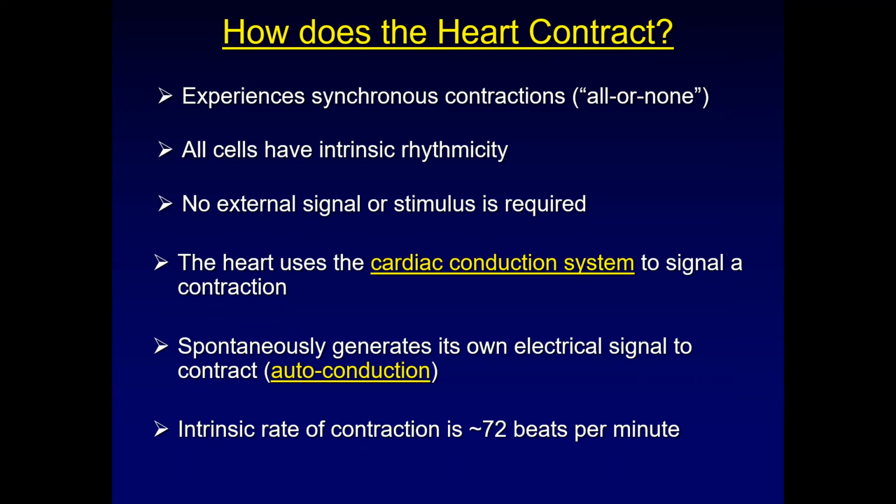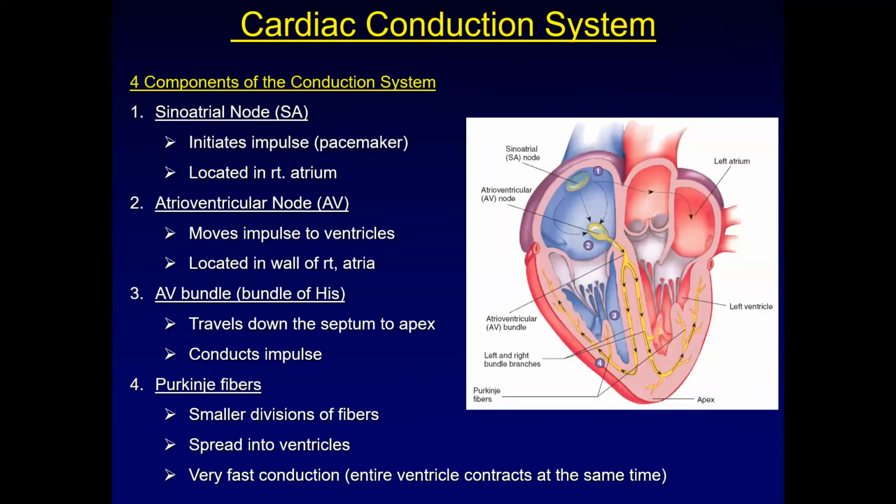You don't have any conscious brain level control of how fast or slow your heart is beating, which is probably good. Can you again imagine if you had to think about beat, beat, beat all day, every day? You'd never get anything else done, okay? So cardiac muscle has something that's called autoconduction. There's no brain control of this. Your heart spontaneously contracts all on its own because of the cardiac conduction system. It has an intrinsic firing rate of about 72 beats per minute. If nothing else was going on, if we just put you guys in a coma, it would go at about 72 beats per minute. Okay?